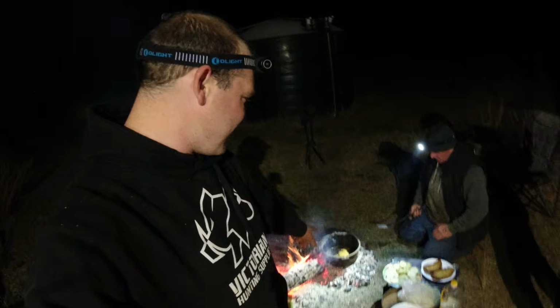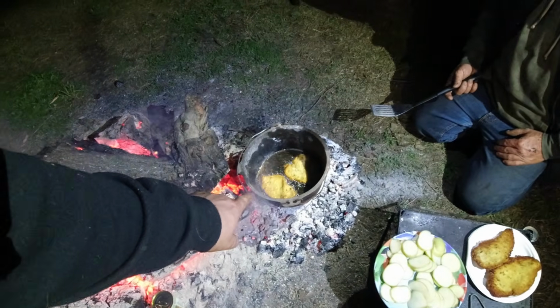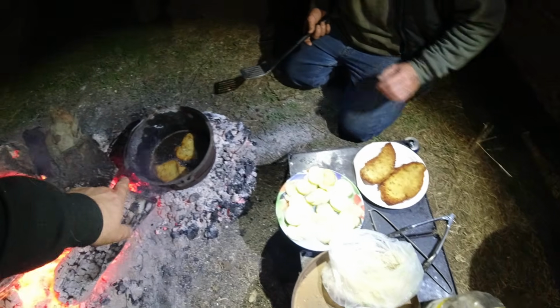Everything's coming together here beautifully. Oh, beautiful. Dad's nearly finished the nice schnitzel. Thanks to Dave and the boys at Munster Street Quality Meats.